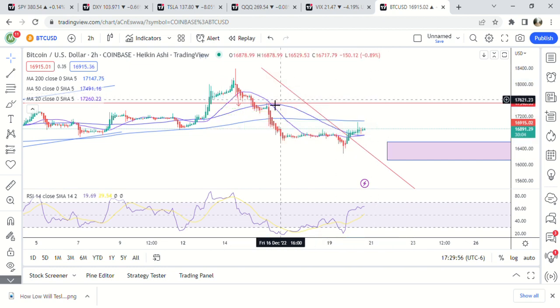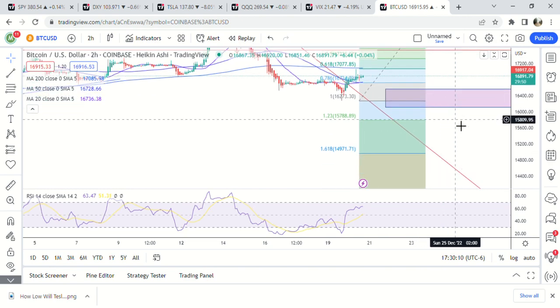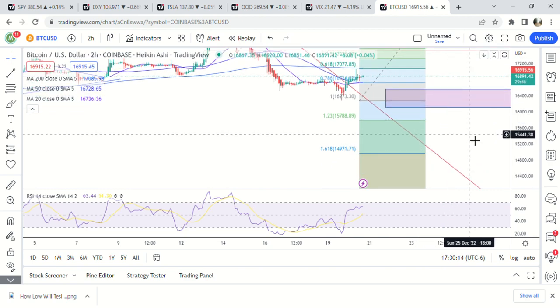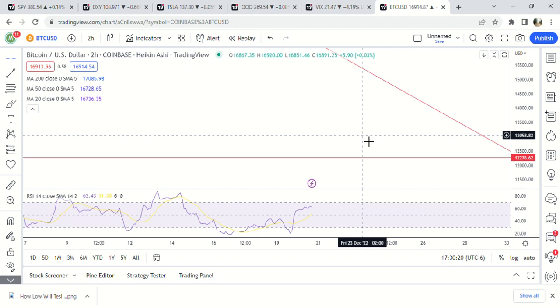We have a supply zone right here at 17.6. So it could go all the way up there too, but look for a bounce, and then we're going to look for a third wave down to 14.9, bounce, and one more move down to our target of 10 to 12,000. So right in line with SPY is Bitcoin.